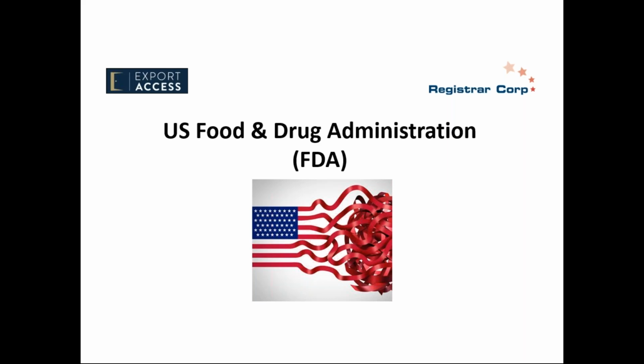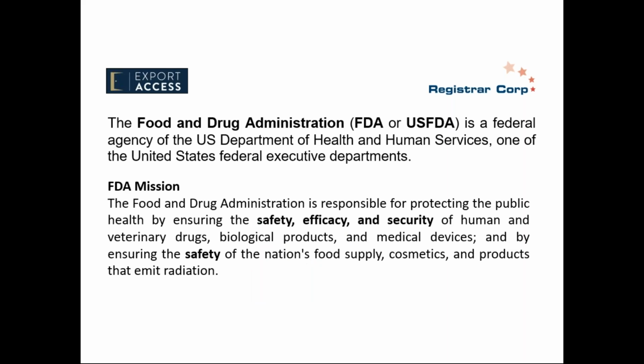I'll be focusing today on regulations imposed by the FDA, that's the US Food and Drug Administration. Next slide, William, please. The FDA is an agency of the US Department of Health and Human Services, which in turn is one of the federal executive departments of the US government. The FDA is responsible for protecting public health by ensuring the safety, efficacy, and security of human and veterinary drugs, biological products, and medical devices, and by ensuring the safety of the nation's food supply, of cosmetics, and of products that emit radiation.